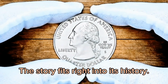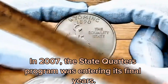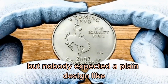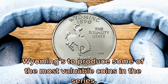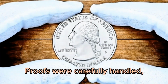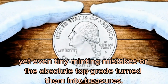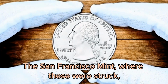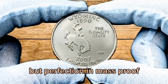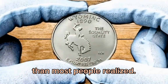The story fits right into its history. In 2007, the State Quarters program was entering its final years. Millions of people were collecting, but nobody expected a plain design like Wyoming's to produce some of the most valuable coins in the series. Proofs were carefully handled, yet even tiny minting mistakes or the absolute top grade turned them into treasures. The San Francisco Mint, where these were struck, had state-of-the-art technology, but perfection in mass proof production was still harder to achieve than most people realized.